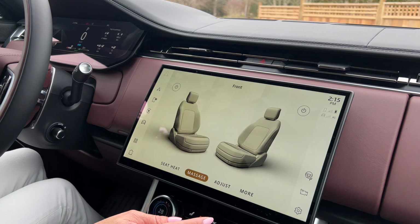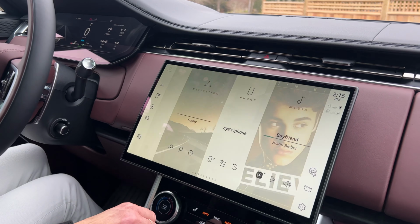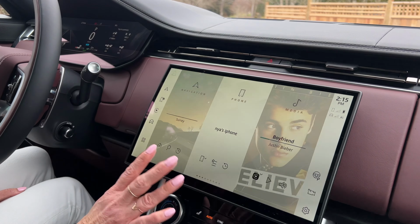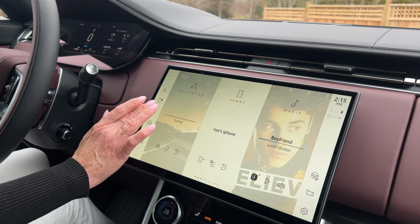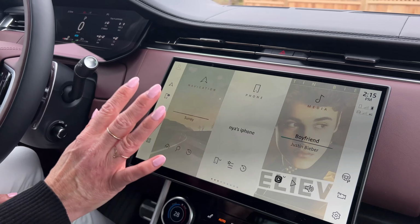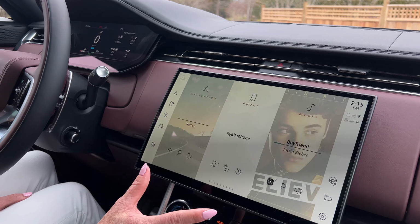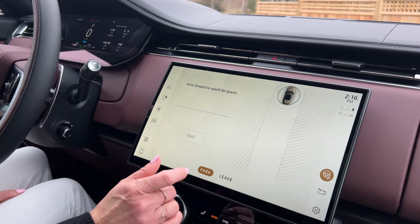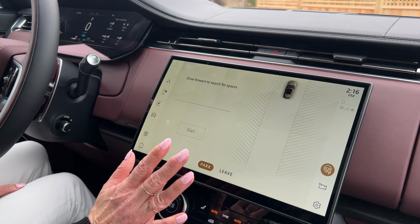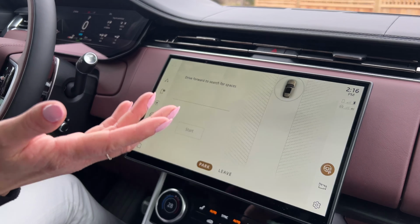It also has massaging seats, and then of course our adjustments. As you can see, this screen is so clear. It is so high resolution. We have wireless Apple CarPlay. We have a ton of settings in here, navigation, and it's really quite in-depth, this system, and it would take a little bit to get used to and learn everything. We have our park assist, which I just showed you. It will help you find a parking spot. It will maneuver you into a parking spot, both parallel and regular spots.